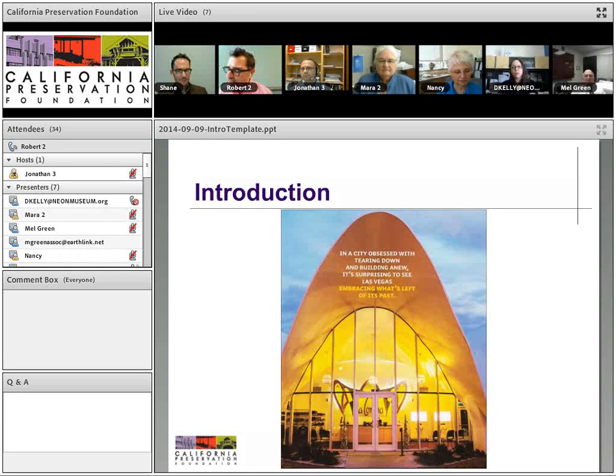mid-20th century building designed by master architect Paul Revere Williams, the first African-American member of the American Institute of Architects and the first African-American fellow of that organization. The building, of course, was relocated, as you'll see, from the world-famous Las Vegas Strip, which few people know is outside the city of Las Vegas in unincorporated Clark County, Nevada, to an area just north of downtown in the city of Las Vegas proper, and reused as the Neon Museum and National Scenic Byway Visitor Center.